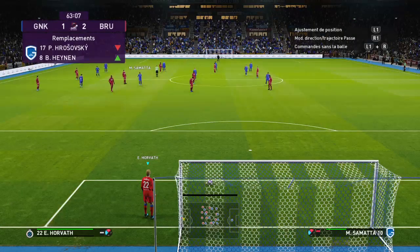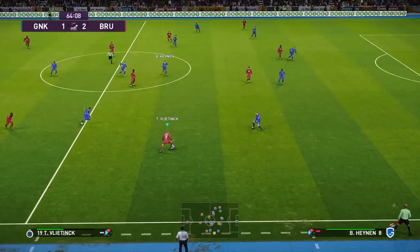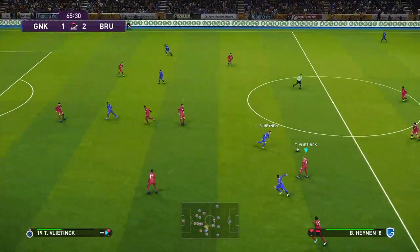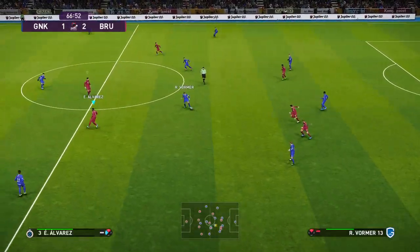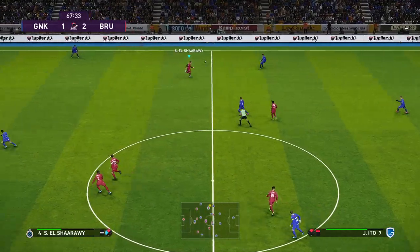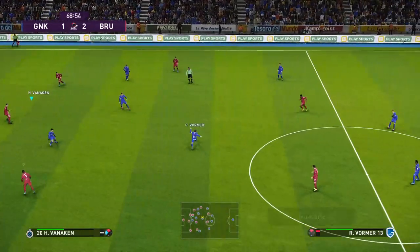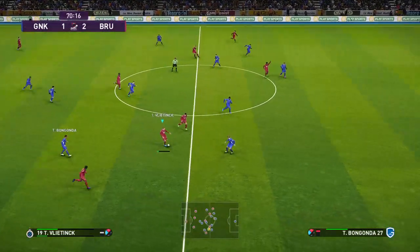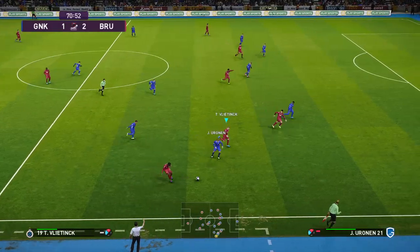For a change in personnel. Mitrovic. Forward it goes. Looking to break out here. That could spell trouble. Breaks on here. Great strength, too strong for his opponent. Now a chance to break. Played into space out wide.